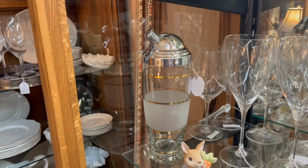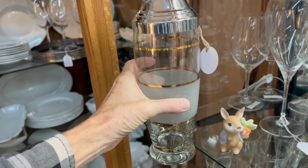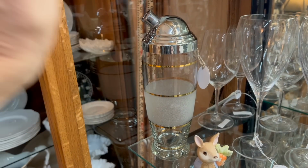This cocktail shaker is $45, and this is by the West Virginia Glass Company, the company that made Blendo. It's just a little earlier than the Blendo lines. This would be a piece from about the 1950s.